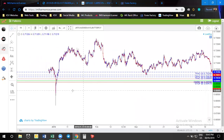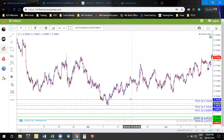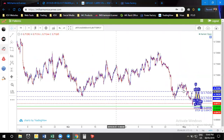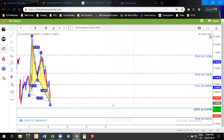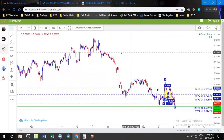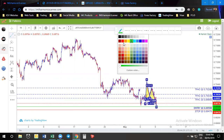Price hasn't found support in that particular zone in a good while, since this big drop, that was in March, I think, or January. Yeah, that was January. So price is near the entry line. Market is downward trending. So let's still look at it and see if it makes sense to actually call a buy or a sell on it.